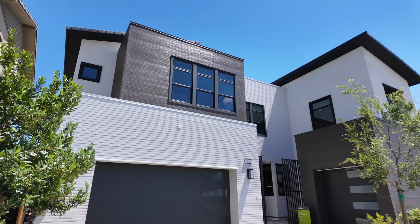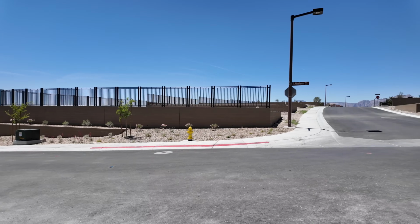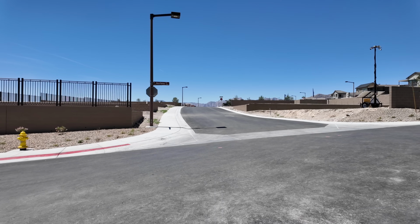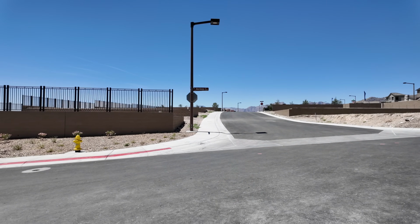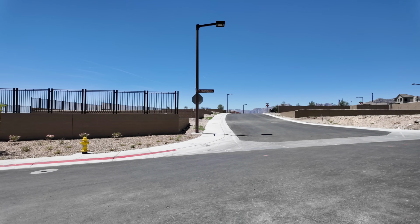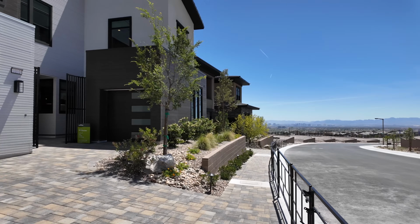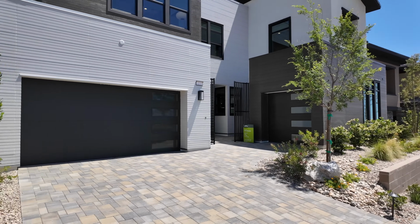Alright guys, if you guys don't know who I am, my name is Chakits Krulsawat. I'm a licensed real estate agent out here in Las Vegas, Nevada. Today I'm out here in the master plan community of Summerlin. We are here at this beautiful community, new developer. This is a gated community. I think it consists of about 41 homes. And we're going to take a look at this product here.